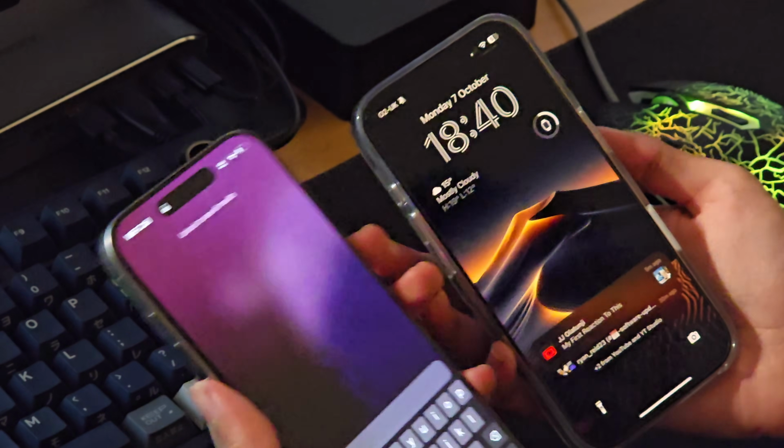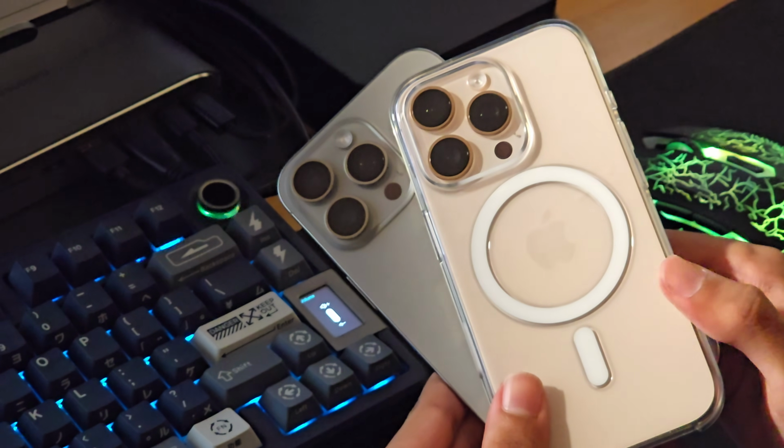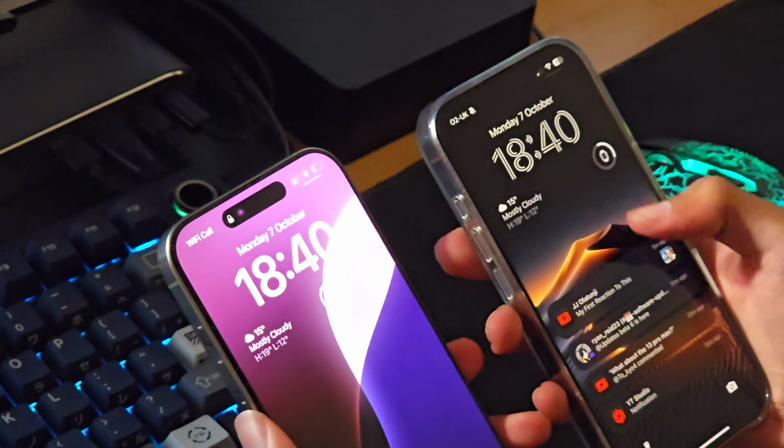Also, we have the ultrasonic fingerprint scanner under the display on the S24 Ultra, which is nice to have. But then we have the Dynamic Island on the iPhone 16 Pro Max, and you can say what you want, in my opinion, I think it's really nice. Compared to the notch, it gives you that added screen real estate, and it does actually have a use. It works, it does something.